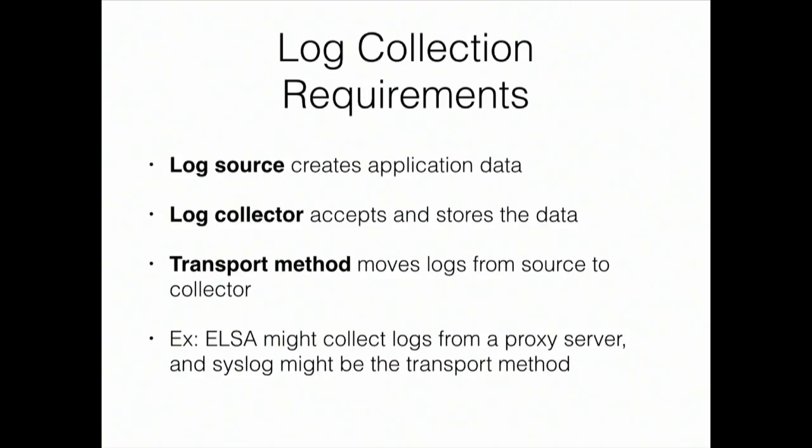So you have a log source someplace, which is some part of the application that records something, and then you have a collector, which stores the data, and something that transports it to the SIEM device.